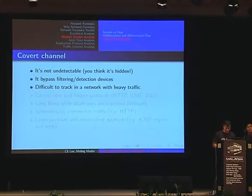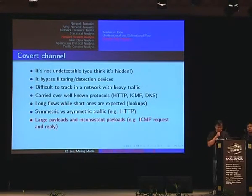Now, covert channel. I've explained about this. The purpose of the covert channel is for the attacker to hide the tracks, and also to bypass filtering or detection devices. If your network is very heavy, then it's very difficult to track. It's carried over well-known protocols, and there are long flows and short flows, for example, DNS lookups in the covert channel. It goes through symmetric and asymmetric traffic, for example, HTTP, and you may notice inconsistent payloads.